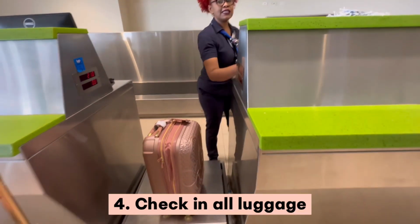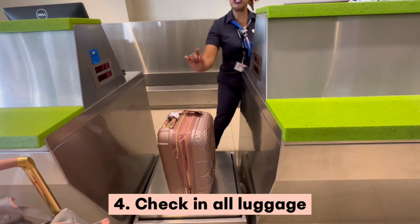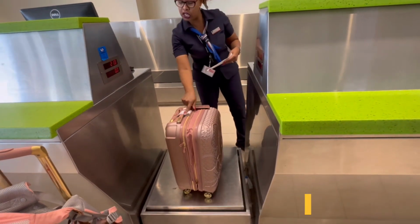The fourth tip that works best for us is check all your luggage. We find that it is so much easier to have less luggage with us, and that lets us just worry about our backpacks and Annie. That's it. No stressing about fitting luggage in the overhead bin or running out of hands to lug everything through security, then the gate, onto the plane, and so forth. So our hands are free and our attention is on Annie and getting us to where we need to be.